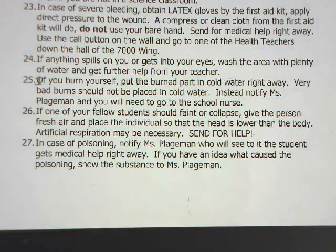If you burn yourself, put the burned part in cold water right away. Very bad burns should not be placed in cold water. Instead, notify Ms. Plagueman and you will need to go to the school nurse.